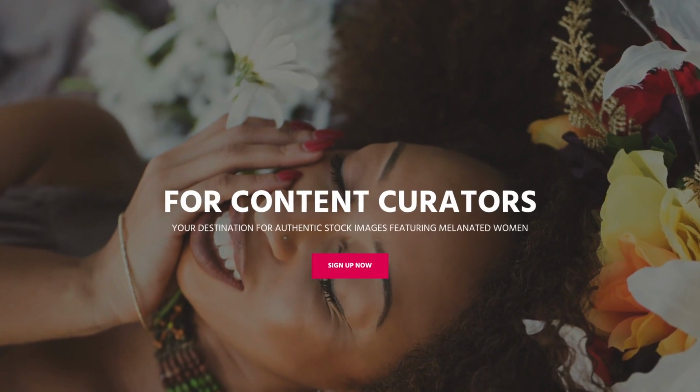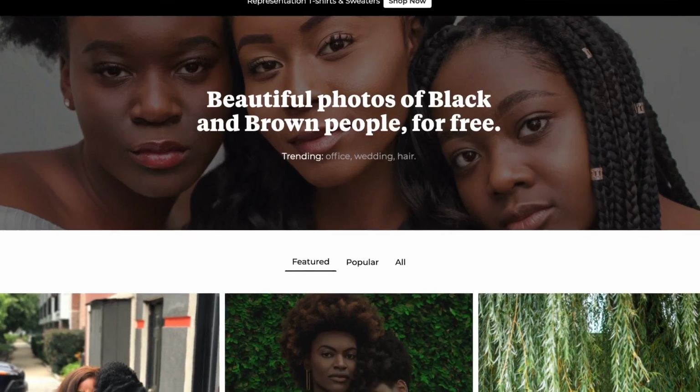If you're looking for more diversity, all of these sites have gotten a lot better over the years of representing a more diverse set of humans in their images. But if you're seeking that out, I also recommend Create Her Stock and then nappy.co.